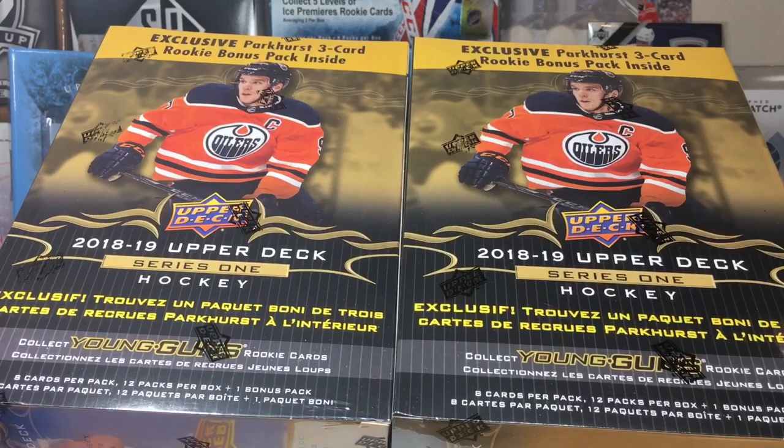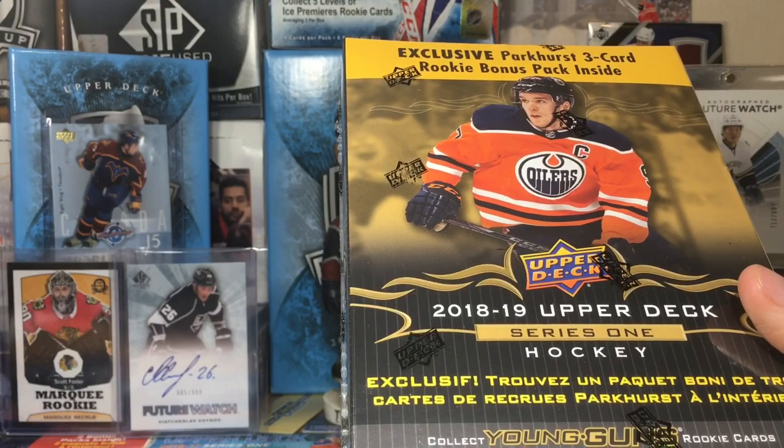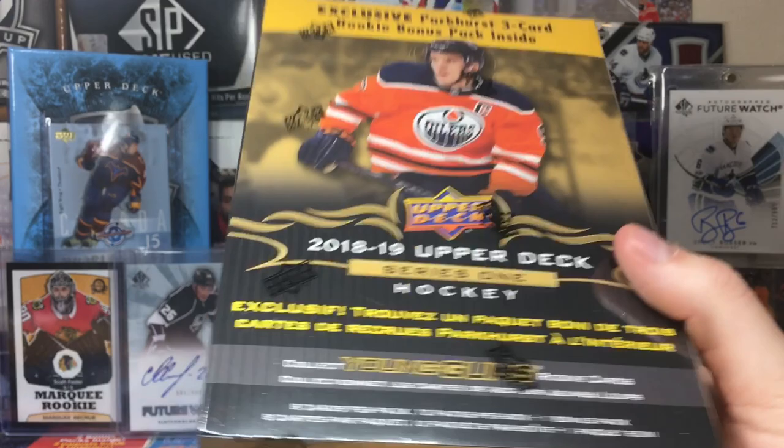Alright. Hey, guys! Zero11 here. And today, we got some more Mega Boxes of 2018-19 Upper Deck Series 1. Gonna be opening two more. These are actually held over from the Black Friday sale at Walmart. I've had them for quite a while now, so let's open them. Hopefully, finally get a Pedersen. Finally, hopefully. Yeah, we'll see.